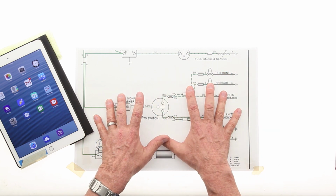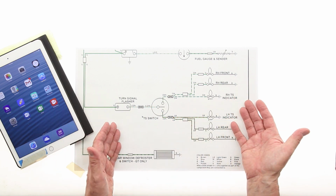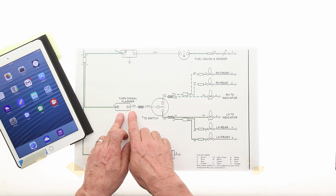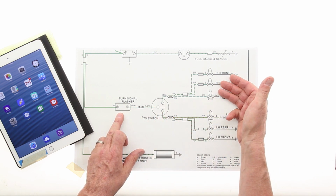So let's examine that. We'll use that as our test case here. This illustration represents how the flashers are in most of the cars that we have. The power comes in, goes through the turn signal flasher. It's the only one in the car, by the way, through a switch into either the lights on the left or the lights on the right.